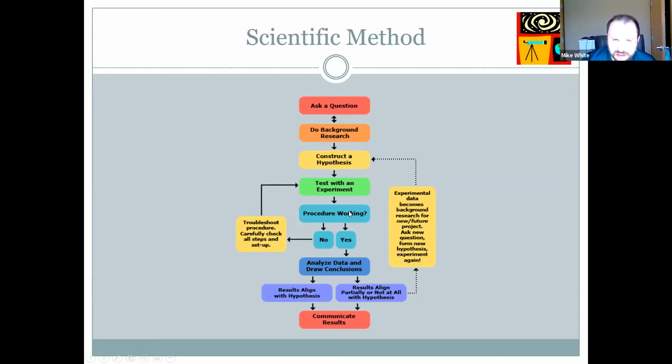Now let's say, yes, the procedure is working correctly. The next step is we look at the information and we draw conclusions, right? So when we do that, one of two things will happen. Either the results align with our hypothesis, in other words, confirm what we thought, or they don't, and we have to go back and rethink our hypothesis.